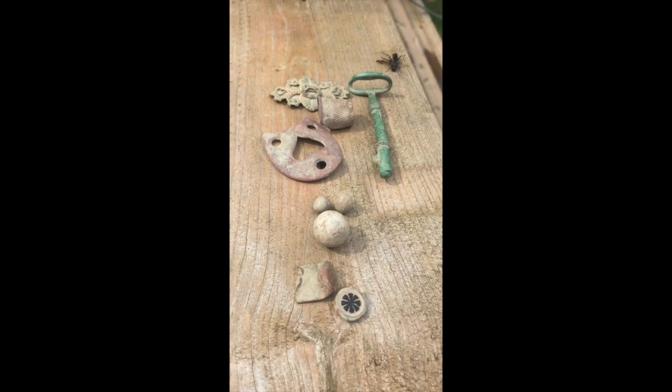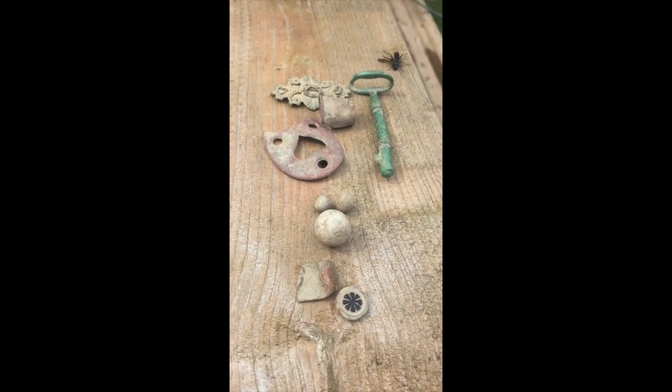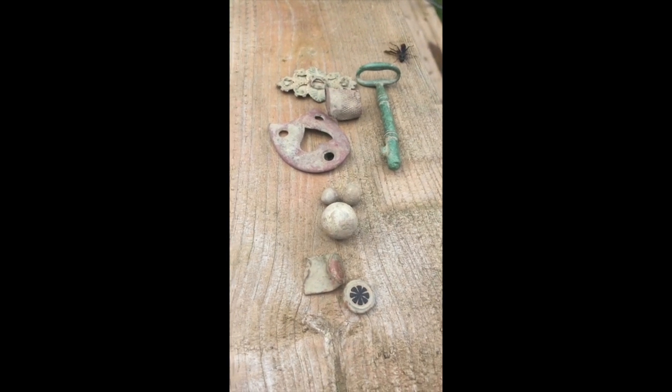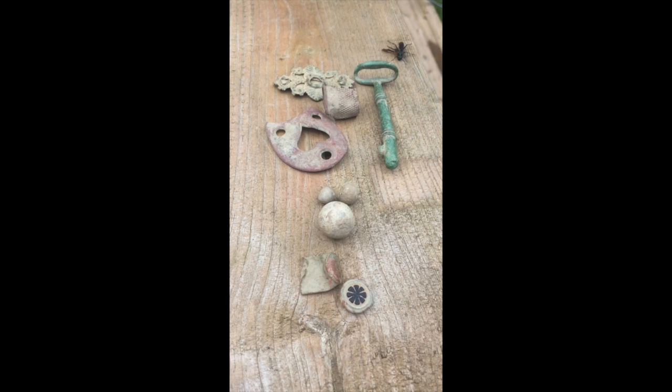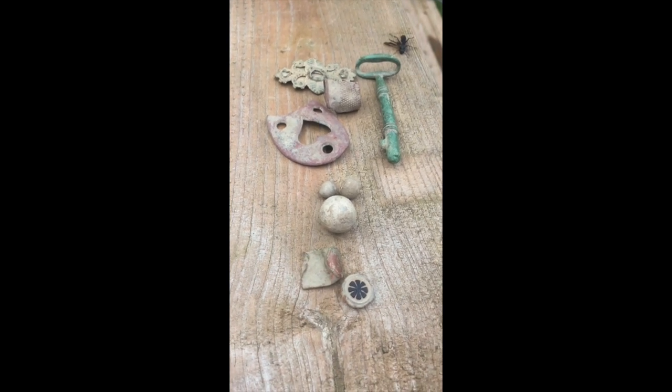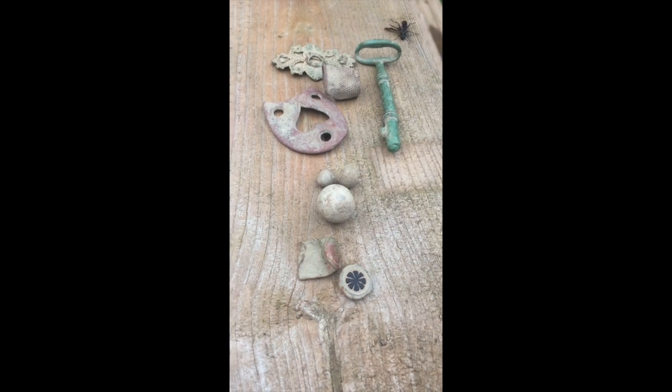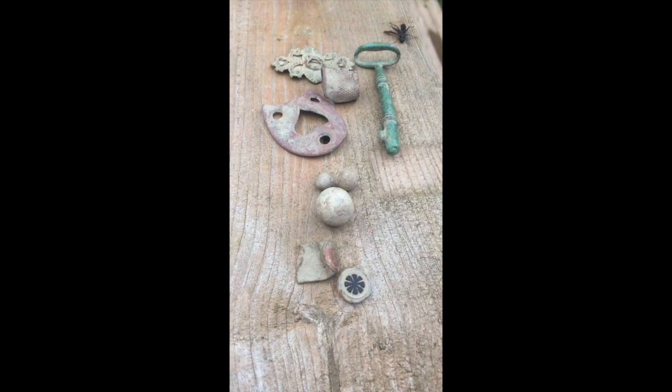I don't have it here right now because I'm getting all the rust off it, but that could be what it is. It's really heavy, and obviously it was meant to be hung up immediately after use. You wouldn't be carrying it around with you through the woods or out in the pastures or anything. So maybe I did find the old railway camp.